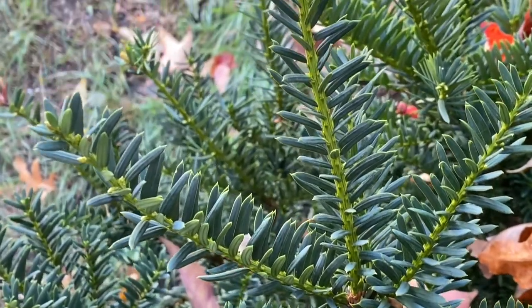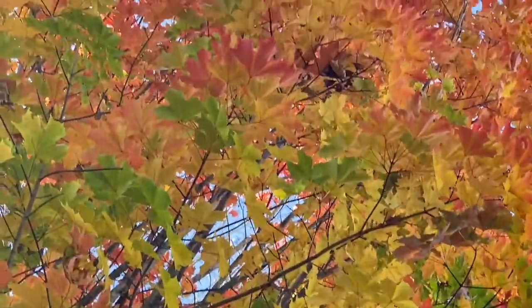Have you ever wondered why leaves change color in the fall? How come not all trees do this? Why are the colors so different?